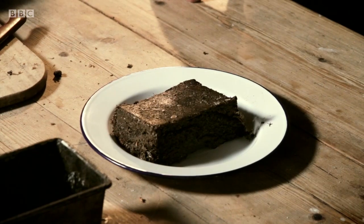It's not inedible at all. In terms of flavour, I'm chewing away on something that's not going anywhere, but the flavour's surprisingly nice. It's nice and sweet. Mm. It's very sweet. And that's not just the honey, is it? That is the silage. No.